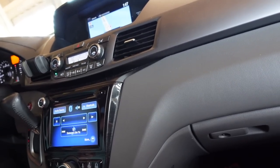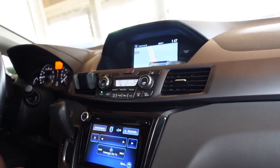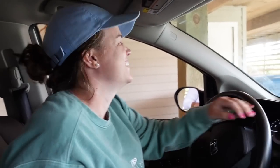She's going to have to sit in the middle. Do you want me to drive? Since I have three adult seats. Yeah, that's actually probably a good idea. But we just did a tour of Allie's minivan for the vlog, so that's great.